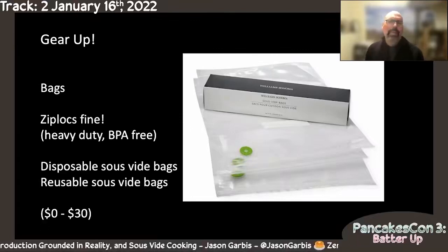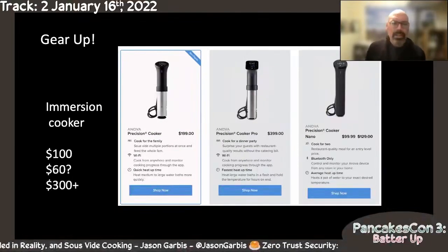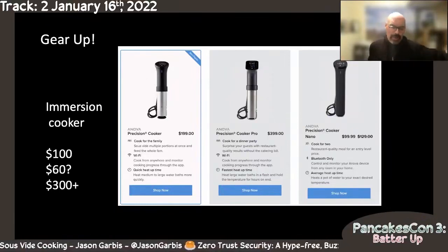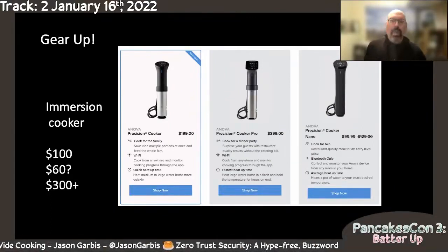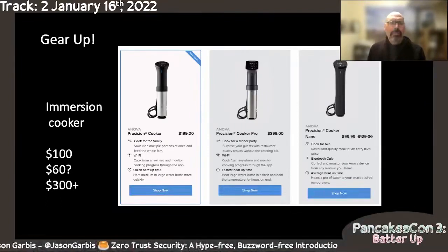The most important part is the immersion cooker. And there are a huge variety out there on the market now. You can spend $100 and get a very good one. I've seen some that are as low as $60. I can't vouch for how good or bad they are. And of course, you can go up to $300 or way more than that if you wish. I happen to own an Innova. I've had it about 8 years and been very happy with it. They've changed the model, so the one I have is kind of between the two low end ones on the slide here.